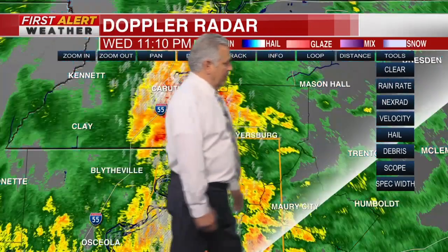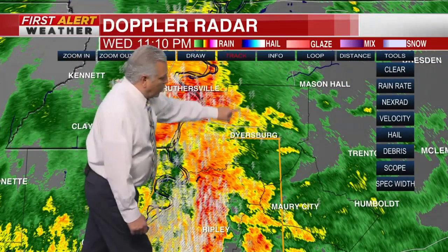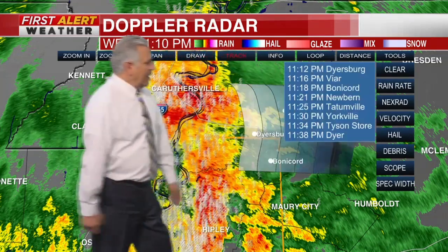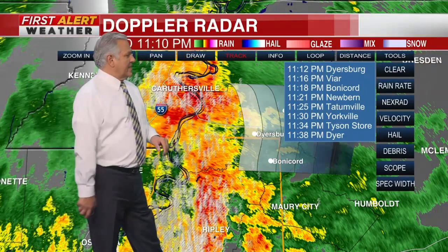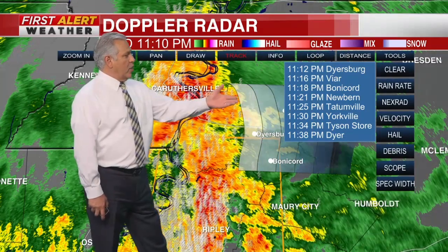So again, we're dealing with very heavy precipitation coming through. Let me track this. I'll do a couple of tracks. One through Dyer County, moving off to the east. So Dyersburg, heavy rain coming your way at about 11:12. Then Vire at 11:16. We'll see it move into Bonicord at about 11:18, and 11:21 into Newbern.